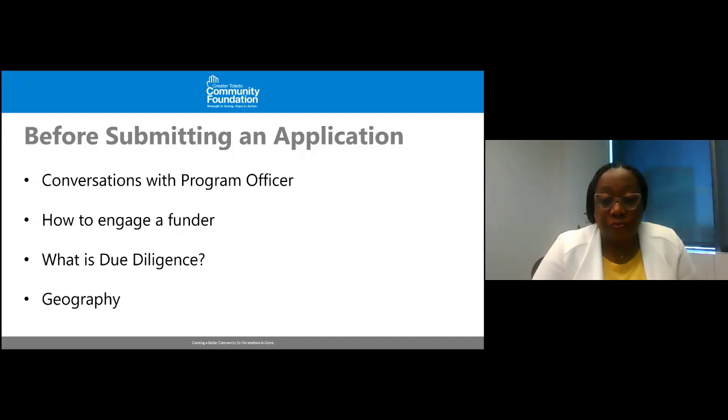You can ask about the review process. Who's actually reviewing it? Well, we won't tell you who specifically is going to review it, but what's the review process? Does it go straight to a committee? Does the board review everything? And the answer is yes and yes. There are multiple layers of review here at the foundation.